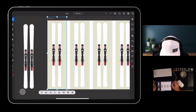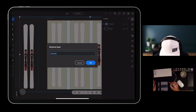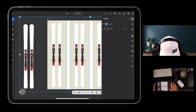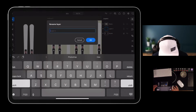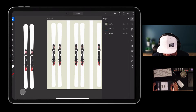I could grab this, go to my layers panel. This is my artwork. I'm going to call this one masks instead. Make a new layer, drag it underneath. We'll call this one artwork. Boom. Okay, so now we're on the artwork layer. We're going to lock the masks layer.